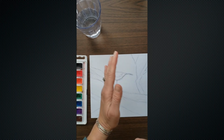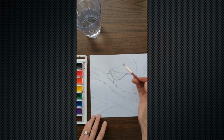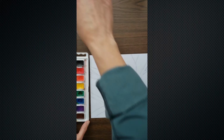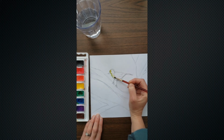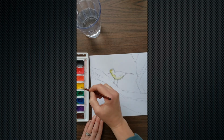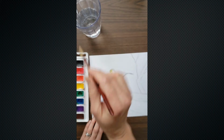So I'm going to make things look like they're lighter on the left, and then on the right side things will be in a shadow, more of a shadow. So I might just start off with just kind of getting my brush a little bit wet and getting a little bit of yellow. It can be a little bit messy. I'm not going to try to make it look perfect. Just going to add a little bit of yellow first to some spots.